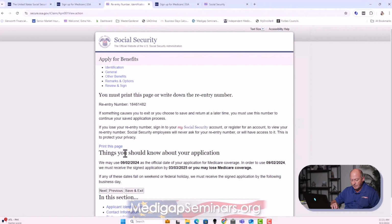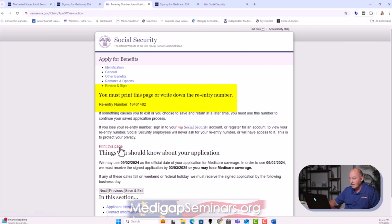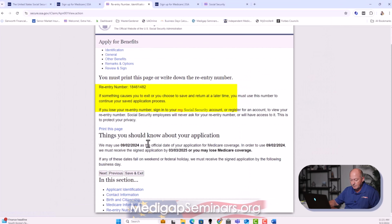If you cannot complete the application in one sitting, it explains that you must use a re-entry code, a re-entry number, to get back to your application. And I used the print option here to save this to my PC as a PDF form. That way I have the re-entry number saved without being just another piece of paper on my desk. I don't need any more paper on my desk.